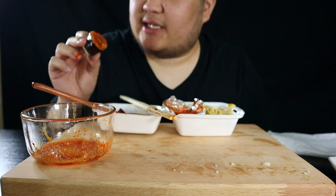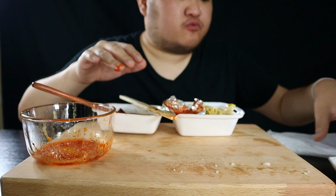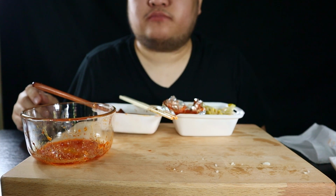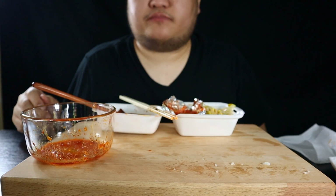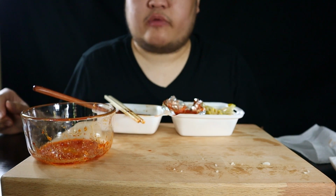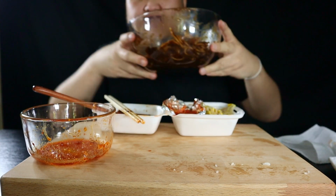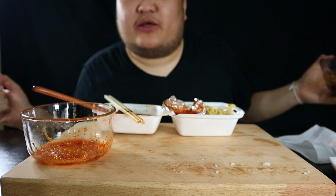But, look at this last piece. Oh, it's dripping oil. Finish what I had in here. I have some leftovers in here that I think my family will eat.